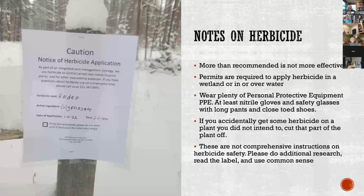So these are not comprehensive guidelines on herbicide. These are just some basic things I think everyone should know before getting started applying herbicide. There's definitely a lot more to it. So do your own comprehensive research on herbicide safety and read the label. The label's the law, and follow the instructions on the packaging.